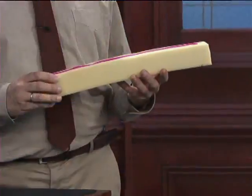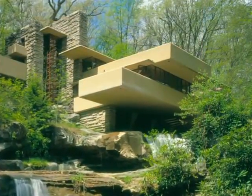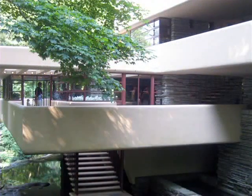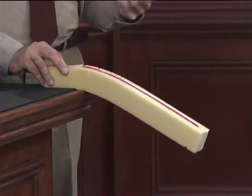This beam represents one of the supporting beams in Frank Lloyd Wright's structure for the cantilevers at Fallingwater. The beams themselves were actually located below the floor structure of the cantilever balconies, so they're not visible when you're actually on the balconies, but obviously they're the critical structural elements that hold the cantilevers up. In their original configuration, the cantilever beams were undergoing extremely large deflections and were on the verge of collapse.